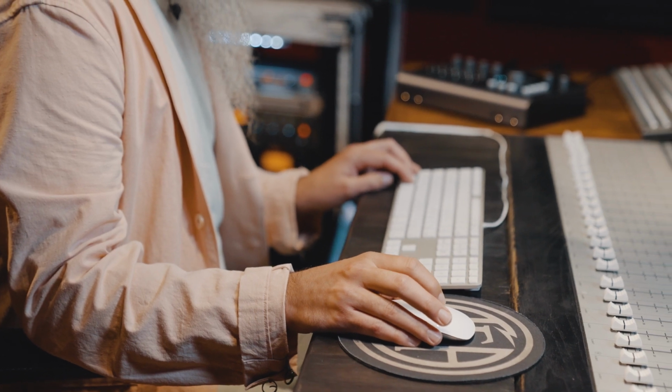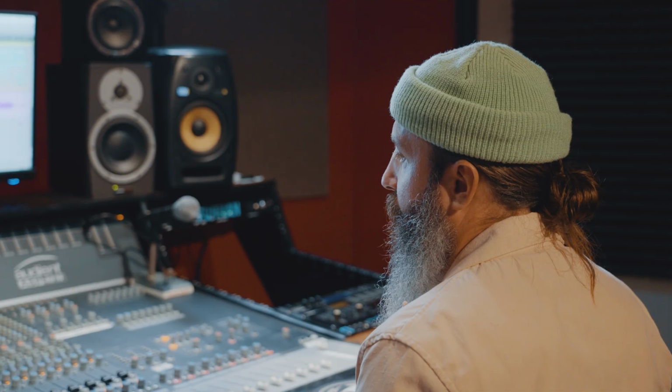Something that I've learned over the years is to be prepared for any situation that could possibly happen. No matter how prepared you think you are, you've checked your microphone before the artist has arrived, you checked your headphones, just keep in mind that inevitably they could ask for something crazy, and be prepared for that moment.